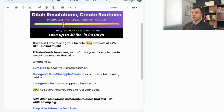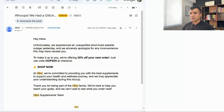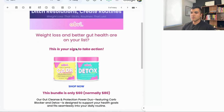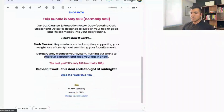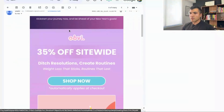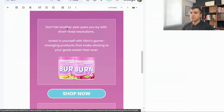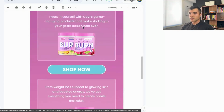So here's one of them. Doesn't tell much, straight up pitch. Another one, the typical oops, we had a glitch type of email. Not a big fan of this tactic. Another one, as you can see, very offer focused, very discount focused. Just briefly explain what each product does, but it just claims at this point, so not much convincing power. Another discount focused email. I don't know how I will feel if I was a woman reading this. It's more likely it's gonna resonate with a man. Normally with women audience, it's better you appeal to positives, not negative.